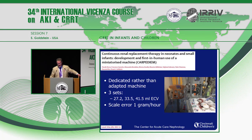Of course, we have to talk about Carpe Diem, and I was privileged to be part of taking care of the initial patient and also working on this manuscript. Carpe Diem is the machine that has been developed for small babies. It's dedicated, it's not adapted. There are 3 filter sets with very small extracorporeal volumes, so we don't have to blood prime the circuits. The scale error is 1 gram per hour. Incredibly small. And the importance here also is that these roller pumps are where all the technological innovation lies. They are not pulsatile. The machine can be run as slow as 4 milliliters per minute without clotting.